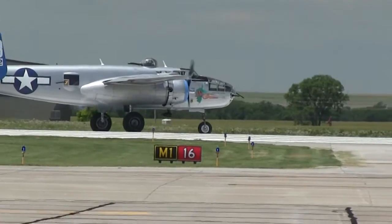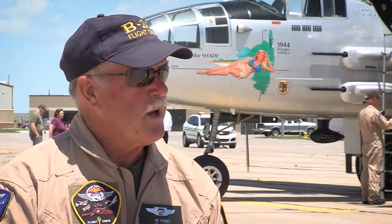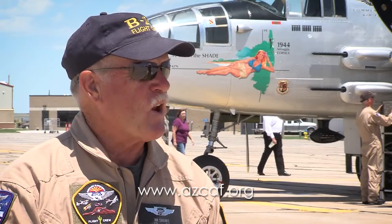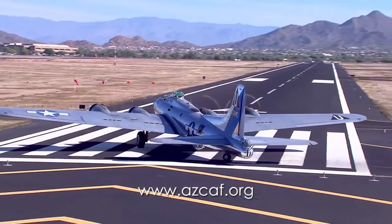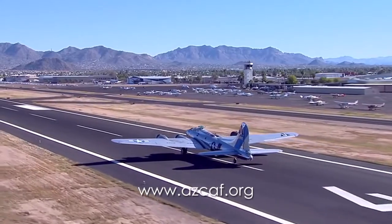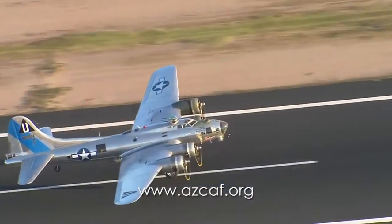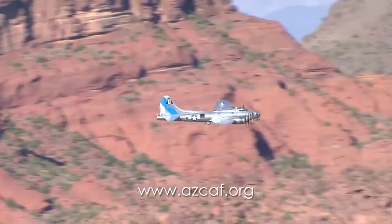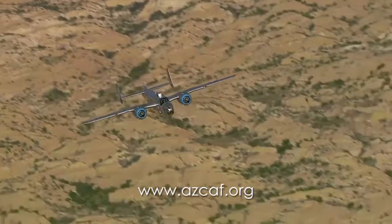I love it, because you can also go online and find out about this plane. Give me the website and what you go to find out about the history and what you're doing next. It would be www.azcaf.org, and one of the nice things about that website is there is a video that was taken of the B-17 and B-25 flying through the Grand Canyon a couple years ago, with orchestrated music. It'll bring tears to your eyes. It's that fabulous. All right, we'll put that up on the screen here as well for people to be able to go to that website.